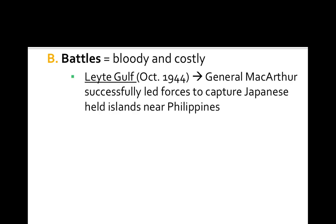It's worth mentioning one of these earlier battles in October of 1944. I mentioned General MacArthur earlier, Douglas MacArthur, who was one of two military generals who commanded U.S. forces in the Pacific. MacArthur had a really decorated career both before and after World War II, up until his controversial removal from command during the Korean War.